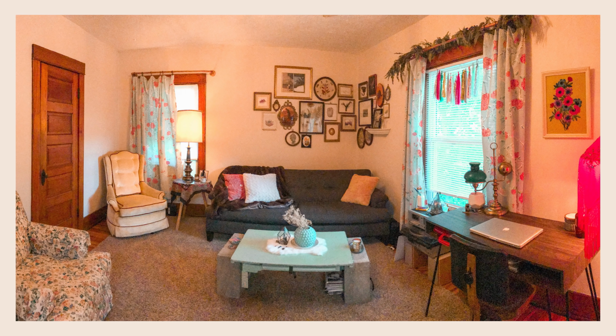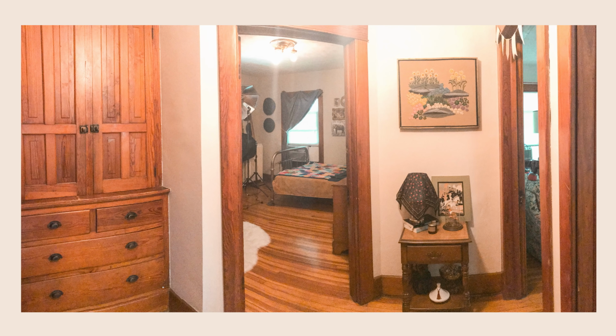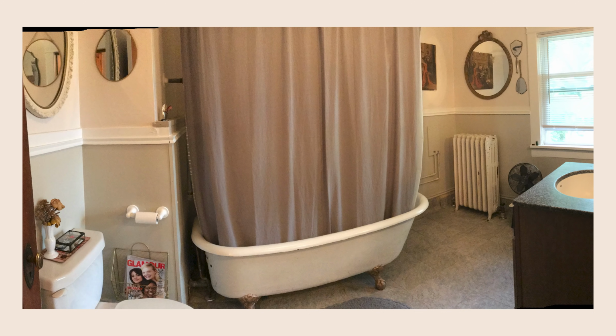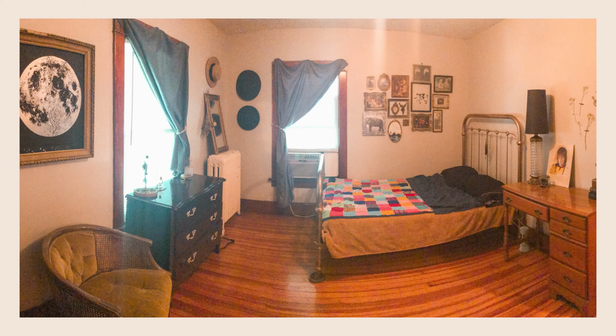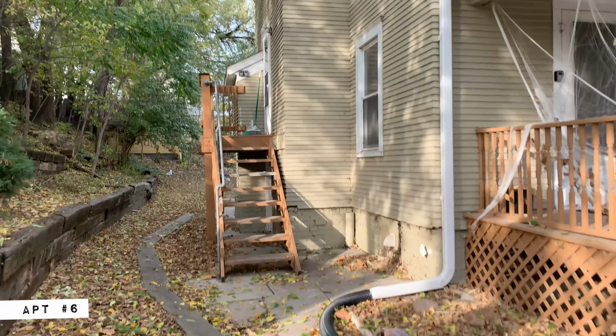So this is how the apartment looked when I actually lived here a few years ago. But as you can see, it has really nice hardwood floors. It's a pretty big space. It has these really good vintage accents that I like. And all around, it's just a really good deal. So here's the tour I took of my old apartment.